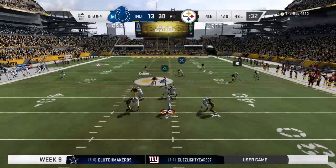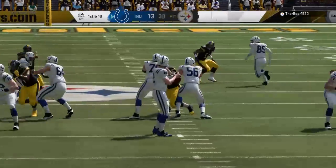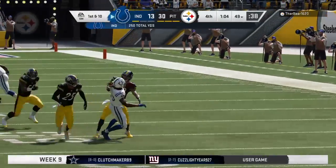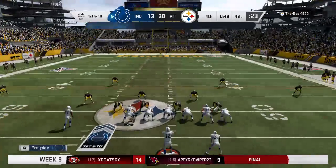To throw again on 2nd down. Luck on the right side. It's Hilton with a catch, and he'll be brought down just shy of midfield at the 49-yard line. 7 yards there and a 1st down. So signs of life in what's been a dormant offense in this 2nd half.